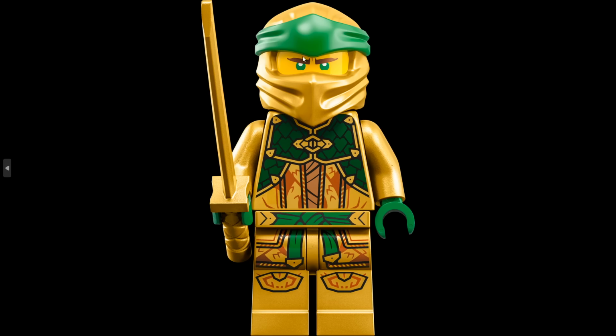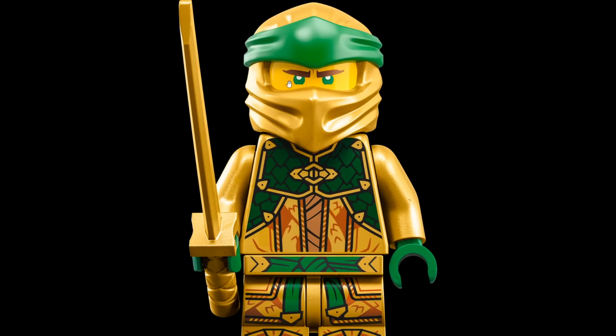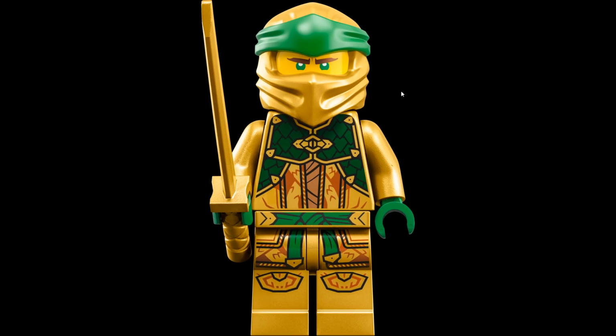And there's a closer look at that golden Lloyd minifigure. Now, was this necessary? Did we need another golden Lloyd? No. But I'm glad at least one ninja this wave got a new suit. Would have preferred if it was all of them, but this is still cool to see. And you could take off this hood and put on crystallized Lloyd if you wanted. Wouldn't be 100% accurate to the show, but if you wanted to give him a suit that matches the rest of the ninja a little bit better, that is an option you have now.